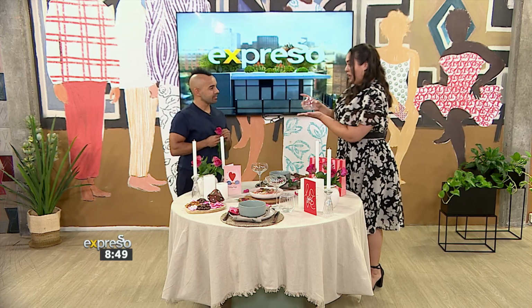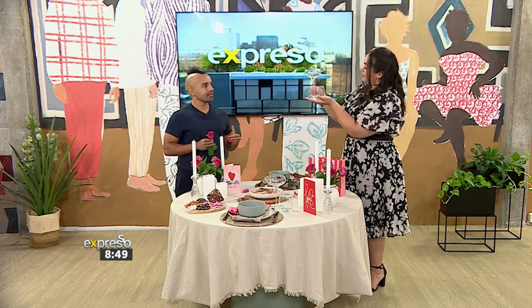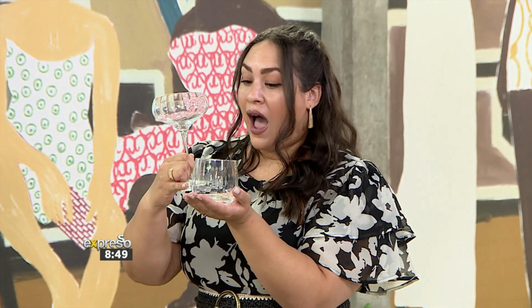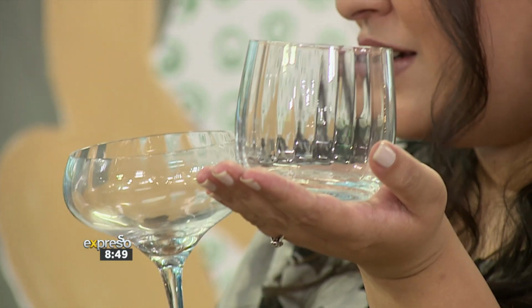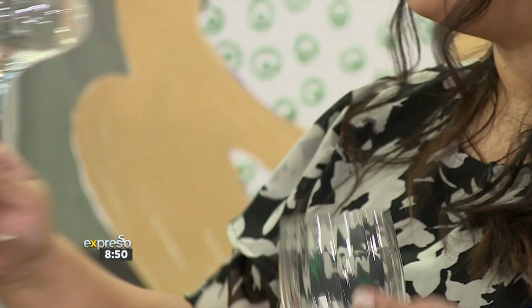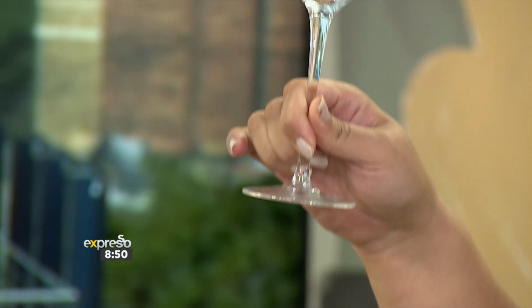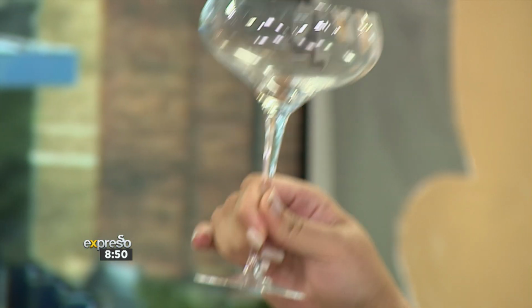We're going to keep with the glistening theme because of the Costello range. These are both part of the Costello range. My absolute favorite because, again, I love the ribbed. How stunning will this look at night? Well, it will, because obviously you've got the candlelight bouncing off that, refracting once again. I love this. And then instead of doing maybe champagne for your first course, turn this into your dessert flute afterwards.